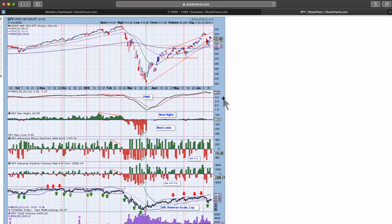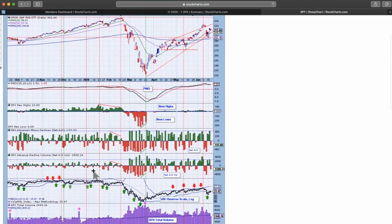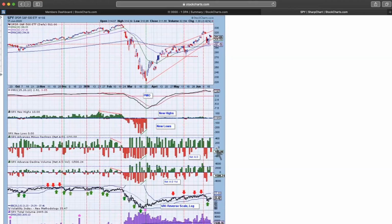We use this because it gives us an ultra-sensitive look by tracking the net advance declines and the net advance decline volume. It gives us a really good flavor when we get these climactic moves. You can put it all together and come up with a pretty good guide to what might happen over the next day or two. These are really short-term indicators, but I think they came through for us yesterday.